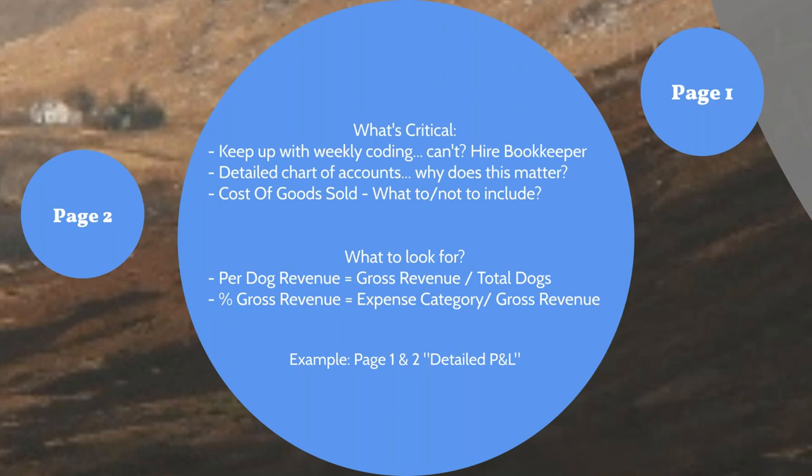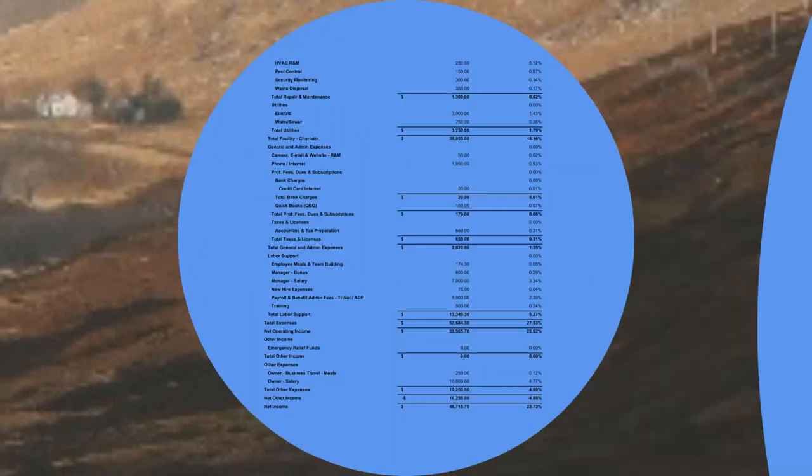Percent gross revenue, if you remember on that income statement, the percent gross revenue is your gross revenue, your total income, and then your expense category. When you compare the two, you're dividing your expense category by that gross revenue number to know what percentage that expense category impacted the bottom line. So I'm going to back up one. If you see, let's take the NOI, net operating income, is 28% of total gross revenue.